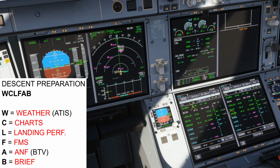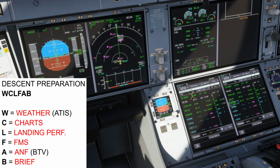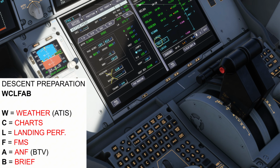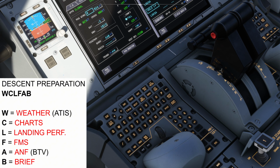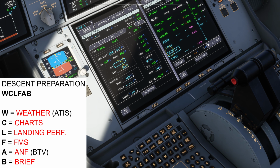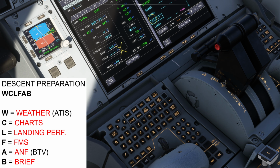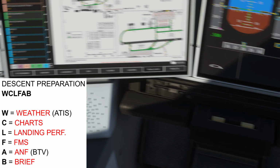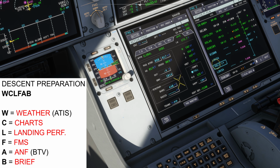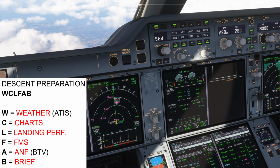So weather, we have got the latest weather. In Billund, it's now showing the latest weather is 080 at 17. The temperature is -4. And QNH 1014. The minimums, we have put in 440 feet. We have corrected this using the cold weather corrections, so added 20 feet, and we are landing with config full. So that's weather. We'll change this to 1014.